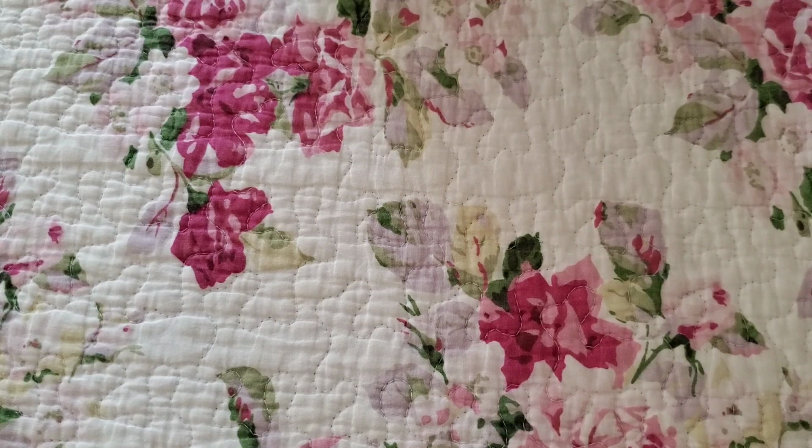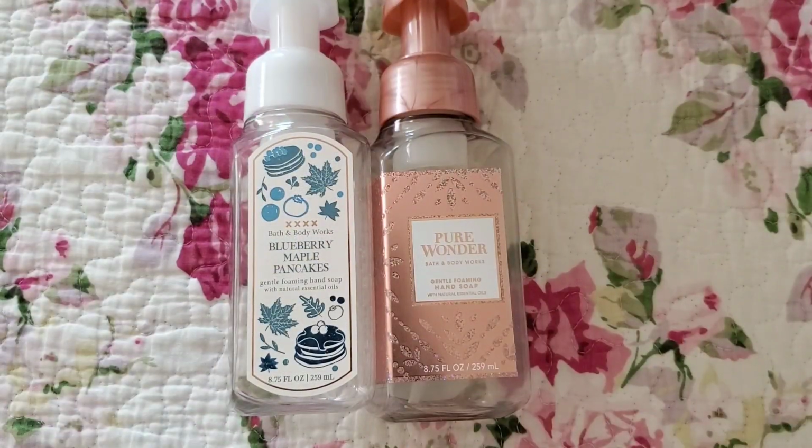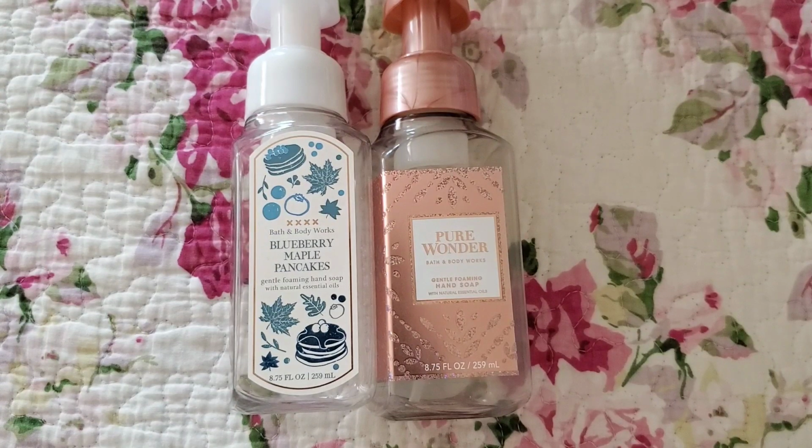over my soaps first. Okay, so for this month, we have 2 foaming hand soaps that we finished up, and that is Blueberry Maple Pancakes along with Pure Wonder. I actually forgot about Blueberry Maple Pancakes last Project Use It Up. I think it's because I had a little bit left and I must have overlooked it.